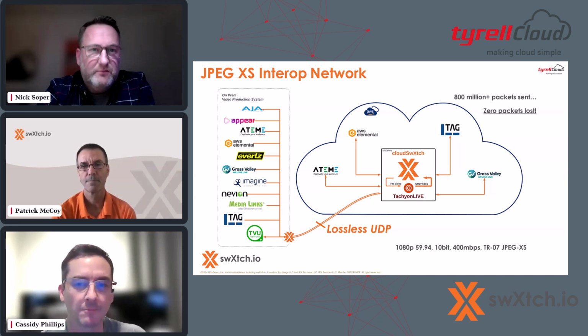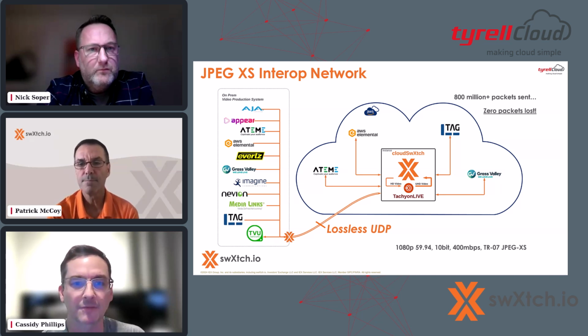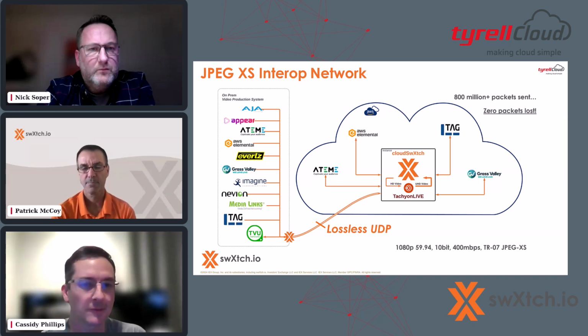Fantastic. I think it's also a good point to mention that we were starting to get deeper into containerization, right, Pat? I know that's sort of become a buzzword, and the idea of sharing machines for different workflows. Yeah, this is something we've already dipped our feet into.